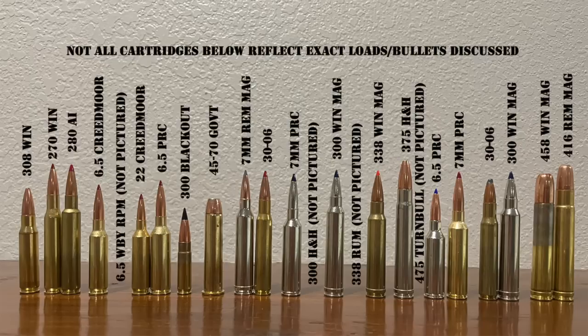For antelope, I chose a 6.5 Creedmoor, 143 grain ELDX. Joseph chose a 6.5 Weatherby RPM, 130 grain Accubon or Swift Sirocco 2. For Coues deer, I chose a 22 Creedmoor, 80 grain ELDX. Joseph chose a 6.5 PRC with 147 grain ELD match bullet. For feral hogs, we both went with a 300 Blackout. I went with 110 grain TAC TX. So did he. He also said the 308 would have been his alternate there.